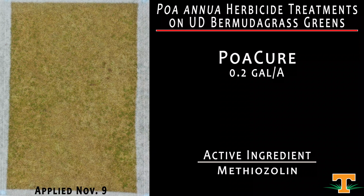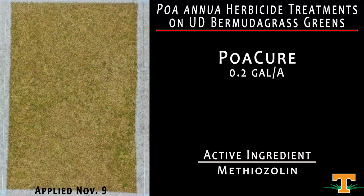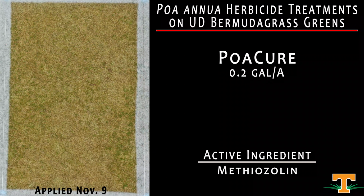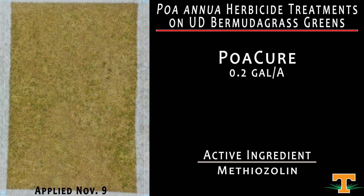Next treatment here is labeled for greens use. This is PoaCure. A lot of interest in PoaCure as a new herbicide for putting greens, particularly on bentgrass greens. But one of the things that we wanted to look at on the Ultradwarfs, given the scope of resistance issues that are out there, and I think that this plot really is a valuable teaching tool in that PoaCure is a herbicide. It's a new mode of action. It can help us with resistance management. But one of the things you need to know is that it's going to be a sequential application program.